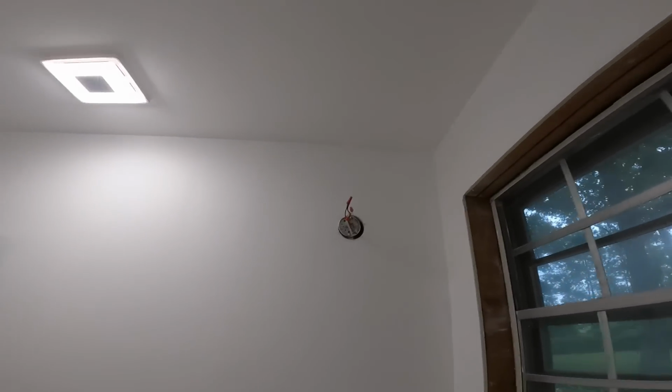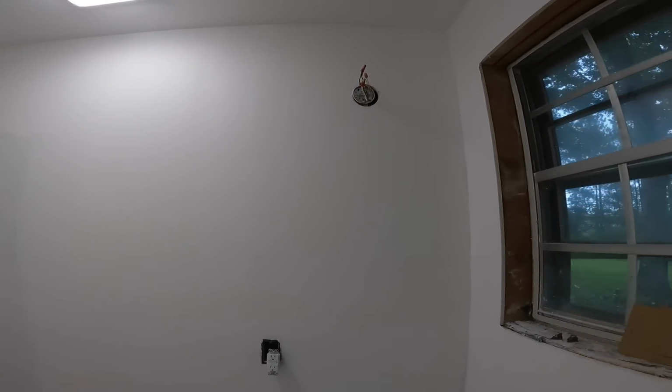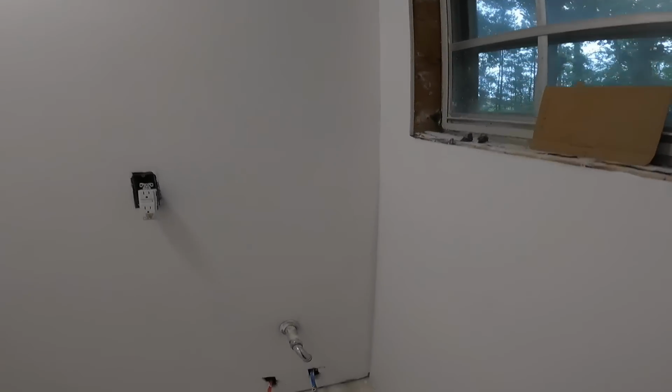So unfortunately, the camera died in the middle of the time lapse, but we got everything taken care of. It was primed and then one coat of the white paint. So I think I gotta hit this corner right there. I forgot about that, but I think we're good. I didn't paint this because that's where the shower is gonna go, so it doesn't need paint.